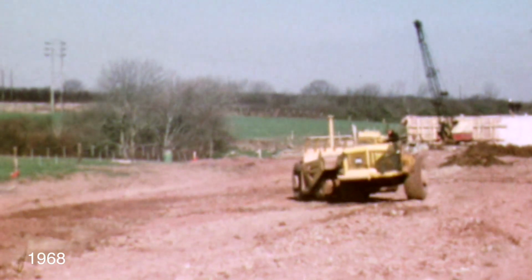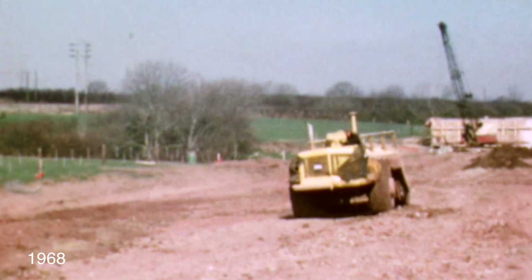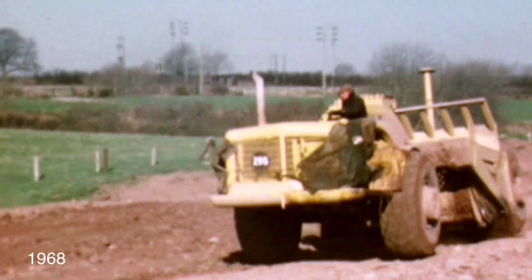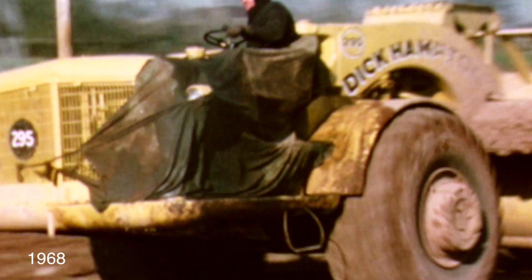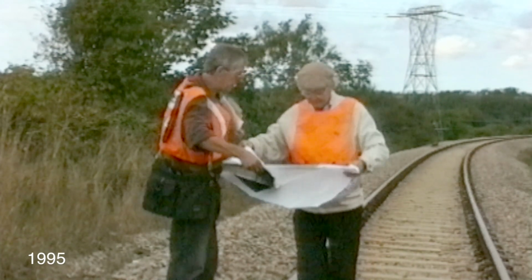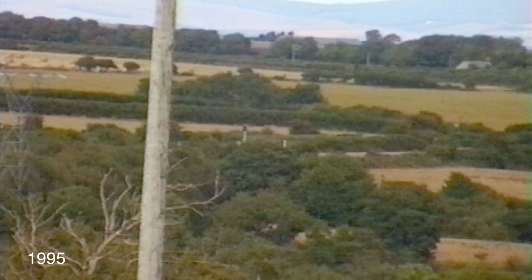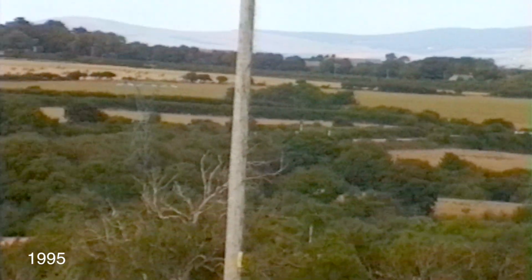A boggy area at the bottom of the valley had to be drained before construction of the embankment could start, and by the time it was completed, over 100,000 cubic metres of rock fill had been placed in the 3/4 of a mile between Harmiston and Barrett's Hill.